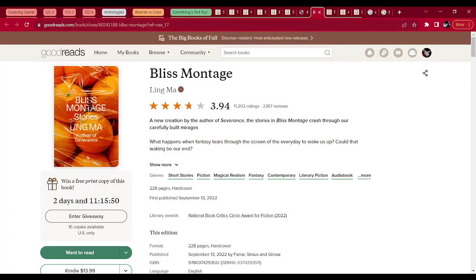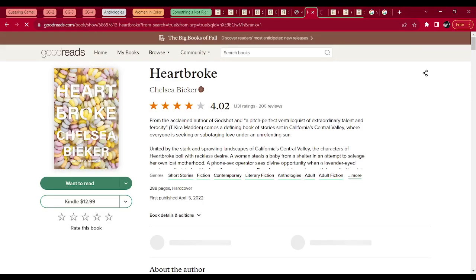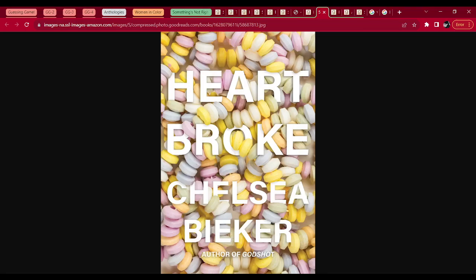One that I would like to point out, Heartbroke, similarly. I will find it. You can't stop me. This cover's interaction with the text, white text, not a dark background, but the choice of candy hearts really works with Heartbroke as a title.